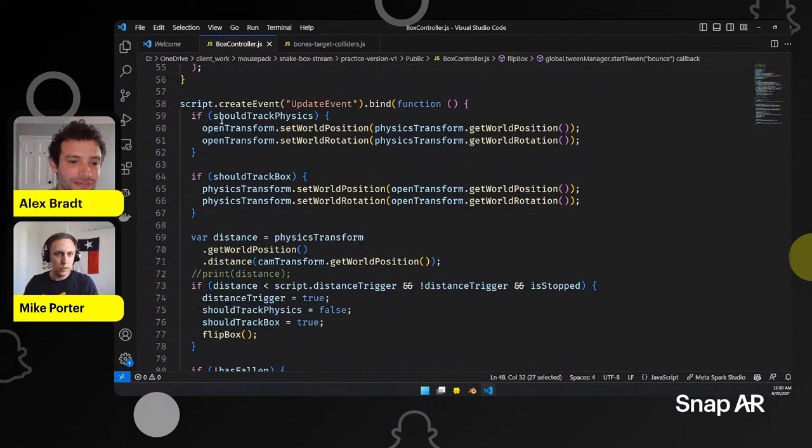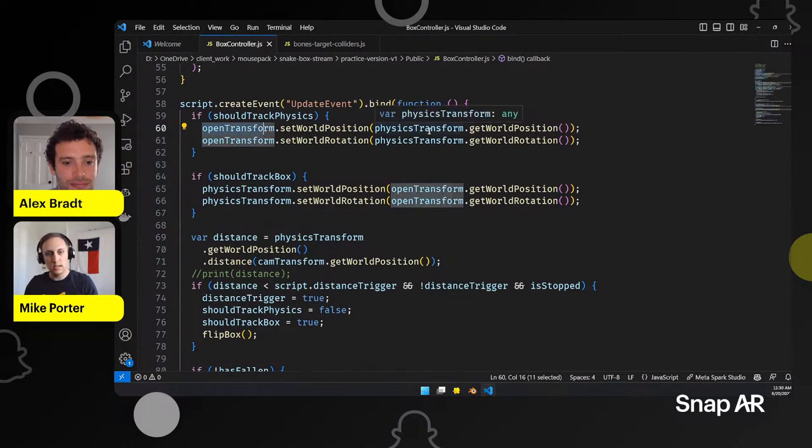So then what we're doing is if we should follow the physics object, we just take our box, it follows a physics object. And then when it's doing the bounce tween, we actually reverse it, because if the box is by another object, we want it to still knock the object out of the way. So we have our physics object now track our box.